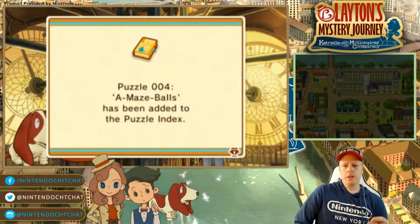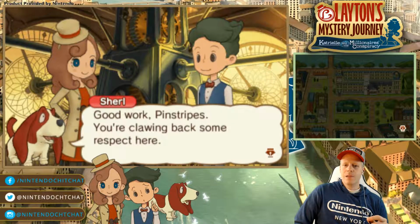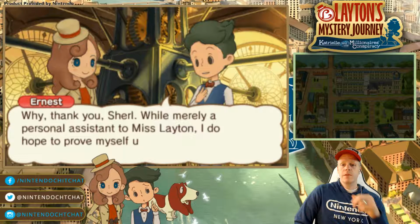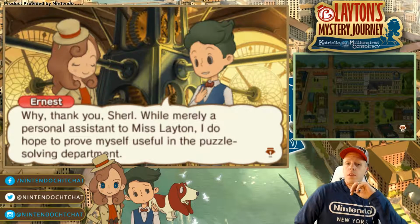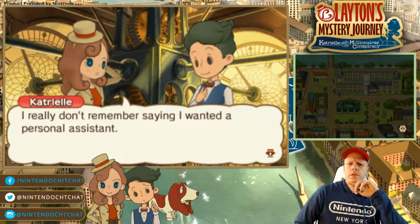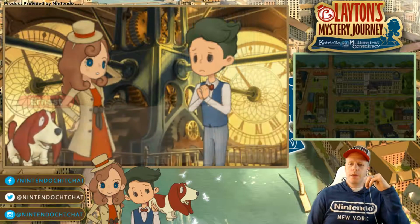Maze balls has been added to the puzzle index. Good work, Pinstripes. You're clawing back some respect here. Why, thank you, Cheryl. While merely a personal assistant to Miss Layton, I do hope to prove myself useful in the puzzle-solving department. I really don't remember saying I wanted a personal assistant. Oh dear, miss. Please don't reject me.